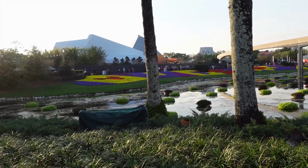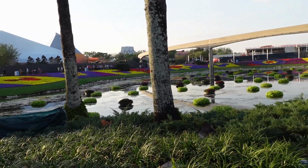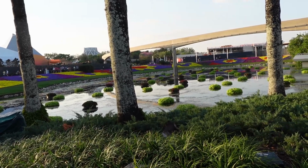Yeah, Mickey, Minnie, and flowers. And I think they might be daisies, actually, what those are. So that is so cute, and I love that it's different than last year.